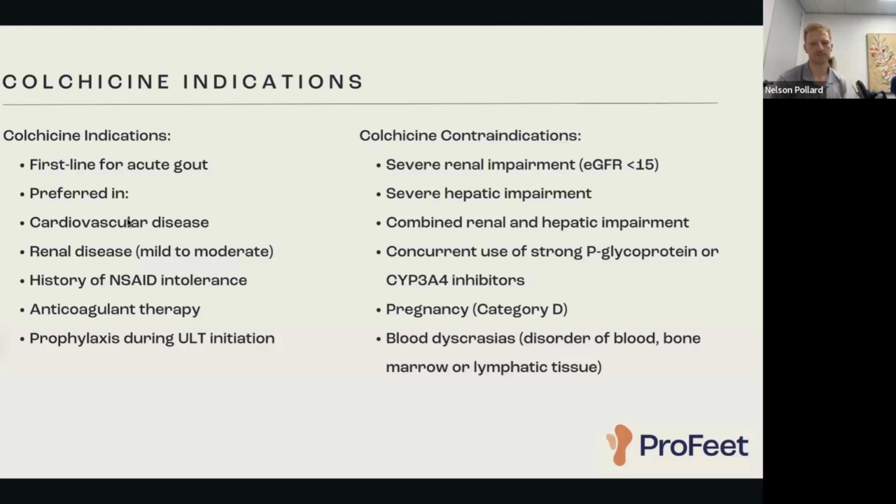Contraindications being any GI issues, peptic ulcers or GI bleeding, moderate to severe renal impairment, heart failure, heart disease. Also, if they're taking current anticoagulation therapy, aspirin, these sorts of things. Pregnancy in the third trimester, and then obviously that triple whammy effect. So if they're already taking an ACE inhibitor and a diuretic, we want to avoid that as well.